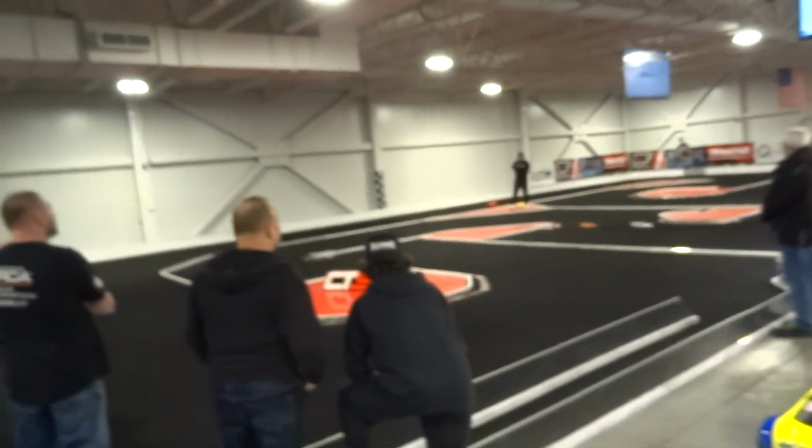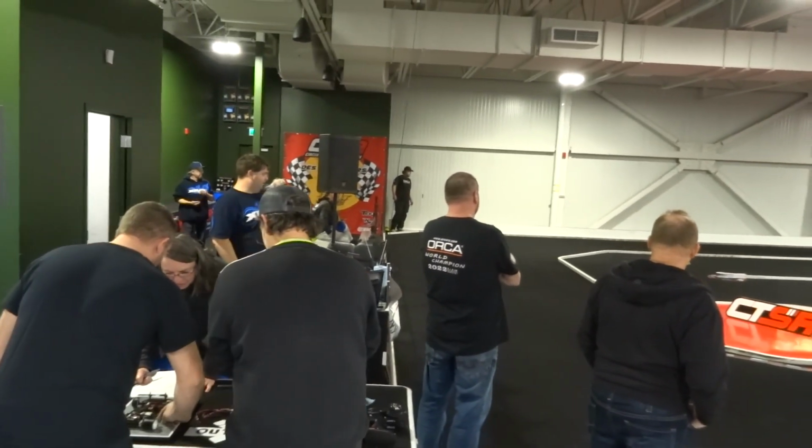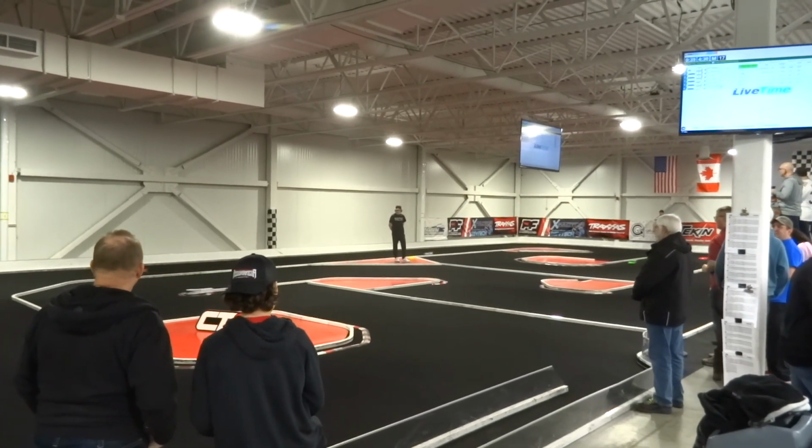This is a world-class facility. If you're in this area or are willing to make the travel plans to come here, you should do it. It is a great place to race. CTSR, Christmas 2023.